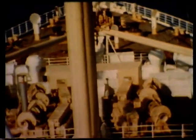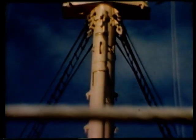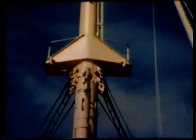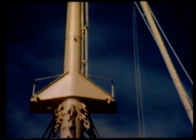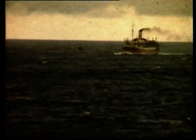From the bridge, we're able to look down on all the clutter on the forecastle. The crow's nest, which we will see shortly, played an important role when the ship was first built before the advent of radar. Another shot of Orion passing at sea. This time she's a good deal closer.